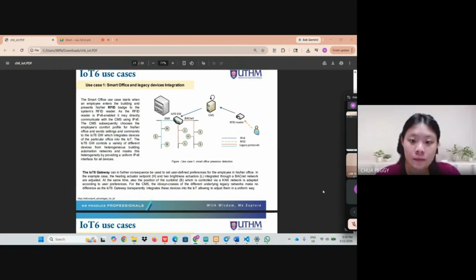Once the gateway receives the IPv6 command from the CMS, the execution phase begins. The gateway translates the command back into the legacy language. Let's look at the BACnet side of the office first. The gateway sends commands across the BACnet network to adjust the heating actuator, adjusting the set points to the employee's preferred temperature. Simultaneously, it sends a command to the brightness actuator, turning on the lights to the access level specified in the comfort profile.